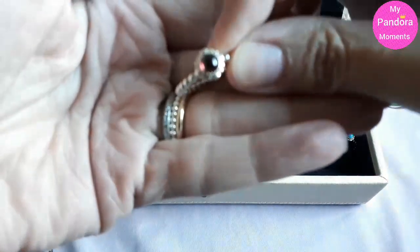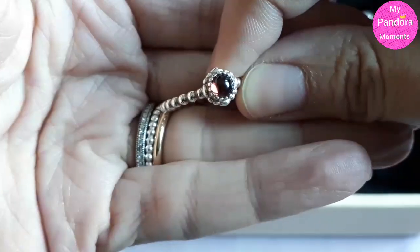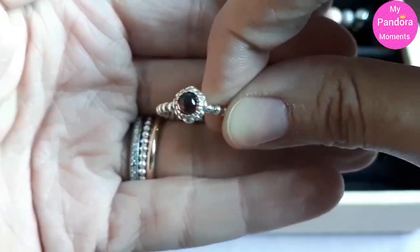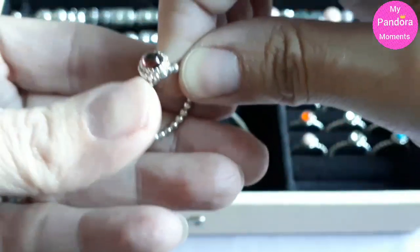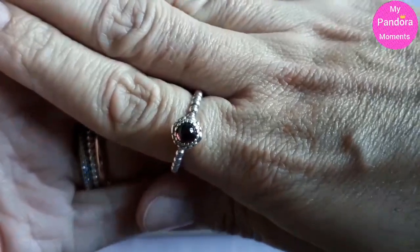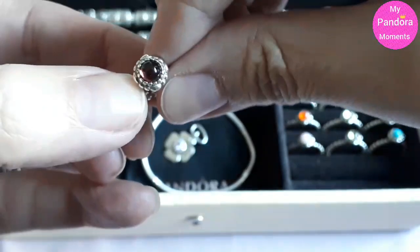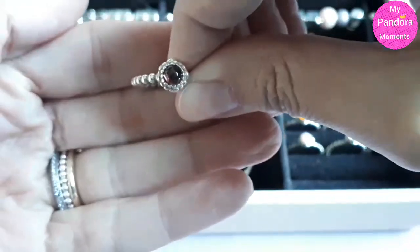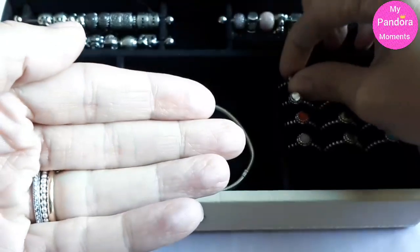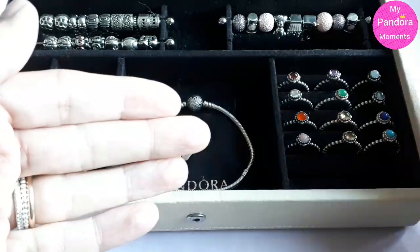First is the gorgeous red garnet, and this is the January one, and it's very pretty, and this is how it looks on. So this is the January with the red garnet. I bought all these in the sale, by the way, so I didn't pay full price for any of these rings.